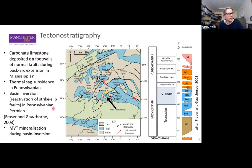And I mention this now and I'll come back to it later. The interpretation of much of the mineralisation that I'm going to show you on the platform, the lead, the galena, sphalerite, barite, fluorite, took place during that basin inversion at the end of the Carboniferous, from fluids that were stored within these inter-platform basins being flushed up onto the platforms at that time. Now, there are other interpretations, but that's our working model at the moment.